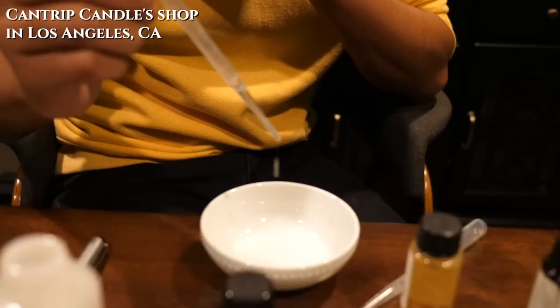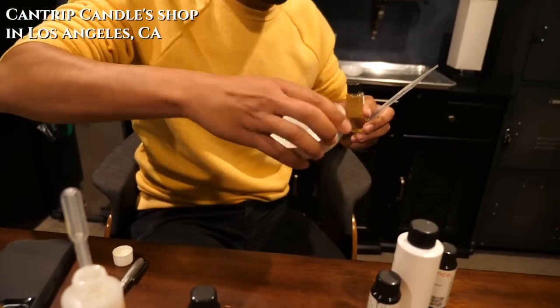Now, these candles right here, these aren't scented with bullshit. I actually traveled to LA to Cantrip shop where they mix and sell their candles. So the oils that we used were handpicked by Christoph and myself to ensure we ended up with something we felt fantastic about. Let's do a little smell review.